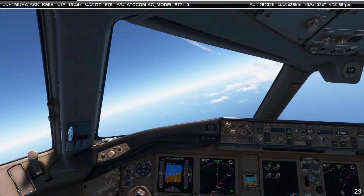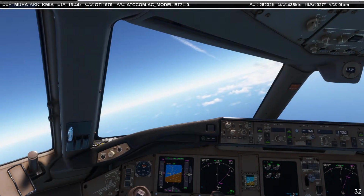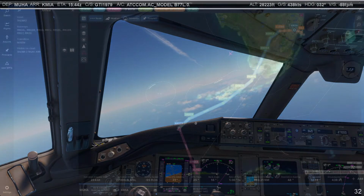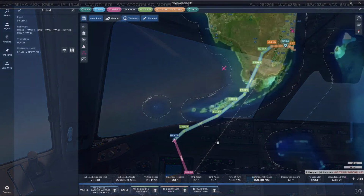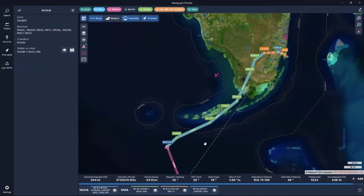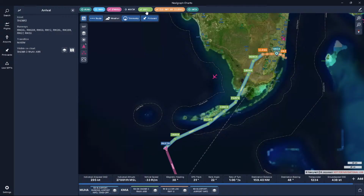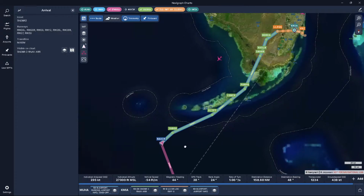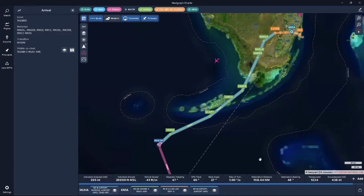Y'all, hey, listen, I'm going to show y'all something real quick. We are starting our turn to plan our descent for our arrival. We're going to arrive via the Sandbarge 3 arrival, and we just made that turn, as y'all see there. So we're going to start descending from Miami here. It's a nice, quick, short flight, but fun all at the same time, right?